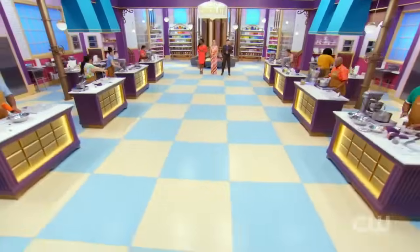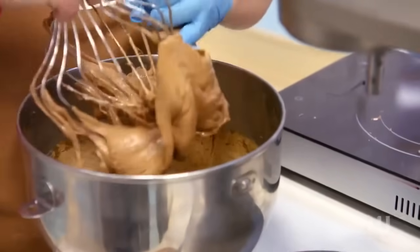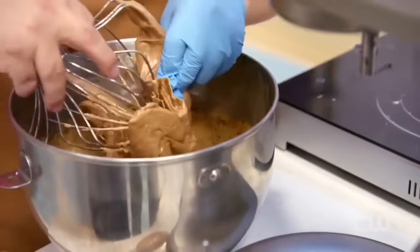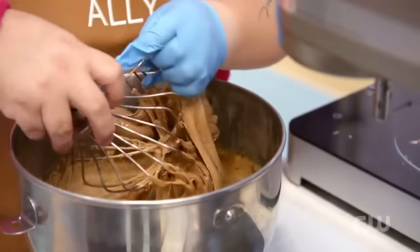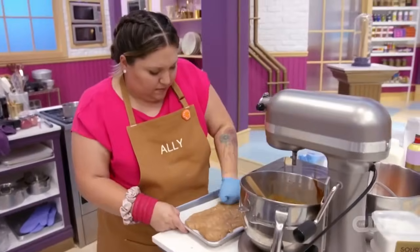One hour left, bakers. Oh no. I go to check on my nougat. It looks fine, but it definitely doesn't feel fine. It's super, super wildly sticky. Nougat is supposed to be soft to the touch, and my nougat is hard. That is not good.